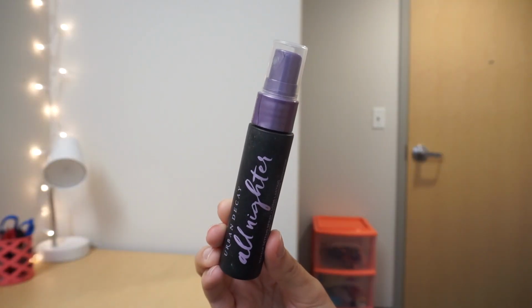I was like, wow, I'm getting really good at this. So yeah, this is the NYX Can't Stop Won't Stop foundation. So my next product is like an oldie but a goodie. This is the Urban Decay All Nighter Setting Spray.